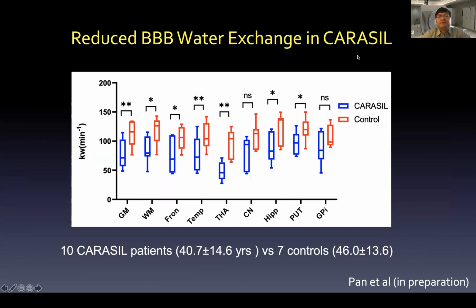We also have a small cohort of an even rarer form of genetic small vessel disease. This has a more severe form in terms of symptoms, vascular dementia, compared to CADASIL. In these 10 subjects with 7 controls, we also see consistent reduction of KW in gray matter, white matter, most of the cortical regions, as well as putamen and hippocampus. In this cohort, CBF was also decreased.